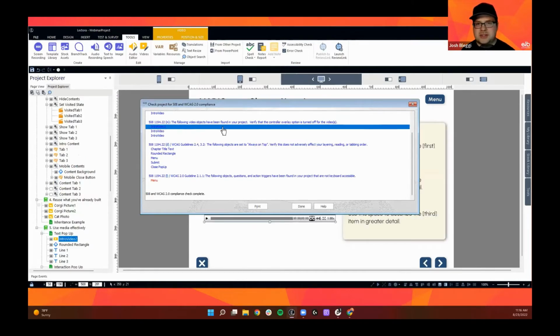It gives you the 508 section that it's referencing. And if you see something down here in red, this is something that is not going to work with a keyboard. So it's not going to be tabbable for someone that's using a screen reader. If you're trying to build an accessible title, you're going to want to either take it completely out or make sure that there's another alternative for someone using that capability.